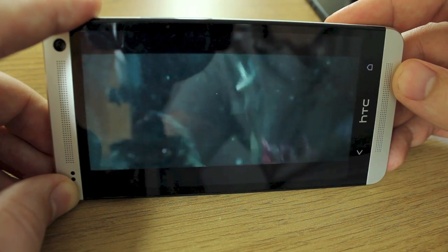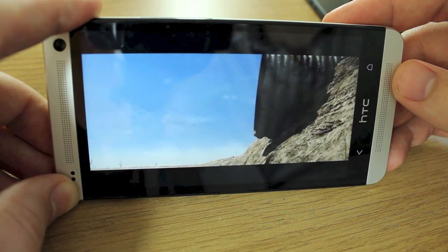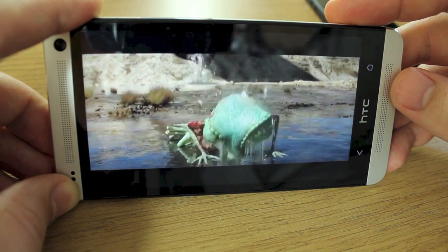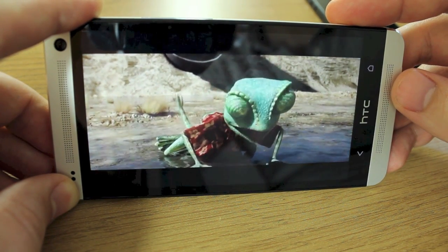And when you consider the sound quality that's in there as well with these BoomSound speakers, it means that when you're playing games like Real Racing 3 or watching movies on Netflix, everything is a lot more immersive than anything you've experienced on a phone before.